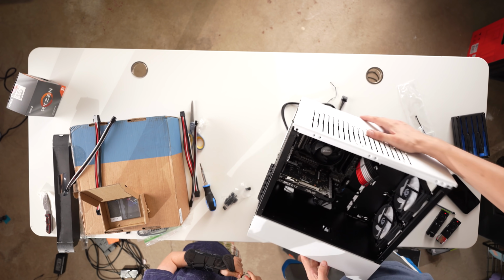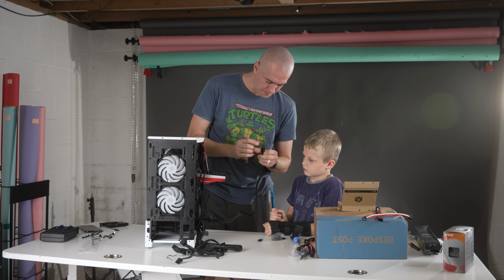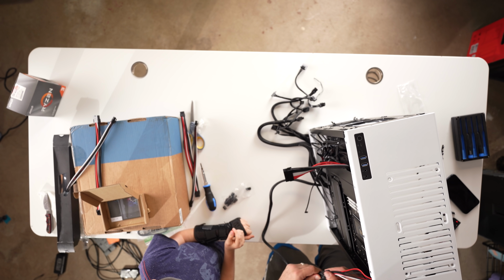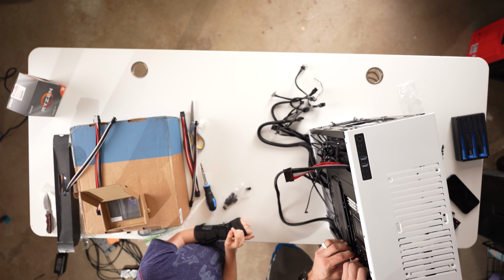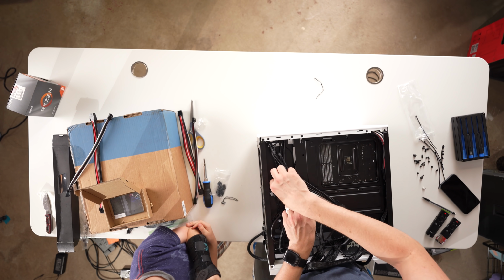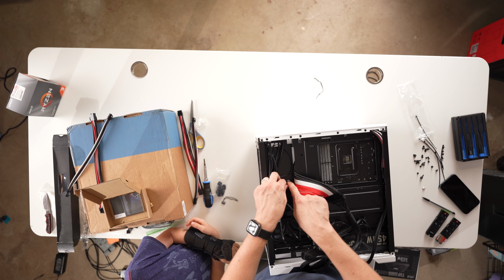That's looking pretty good. These are just extensions. This is not where the power comes from. So you have to connect from the power supply to the extension. You see that? And then now it'll have power, and that'll be good to go. Look at that. Now all of the power's connected, and it's technically ready to go. Like, if I wanted to turn this computer on, I could.